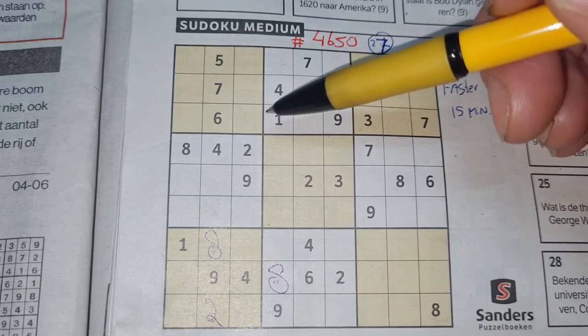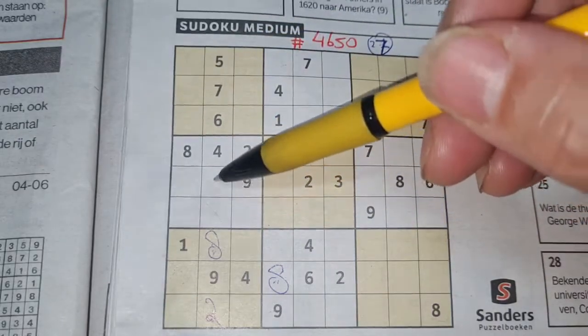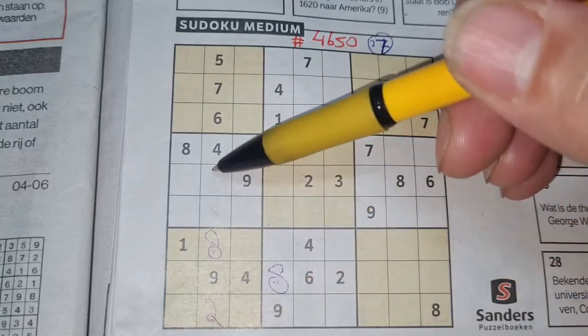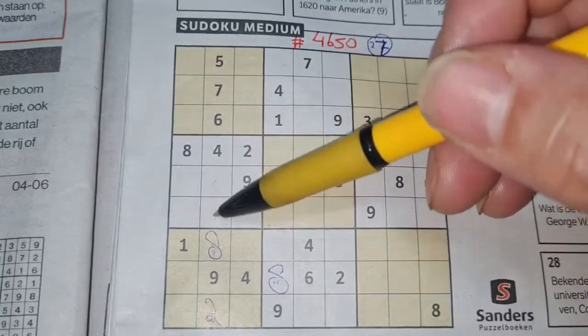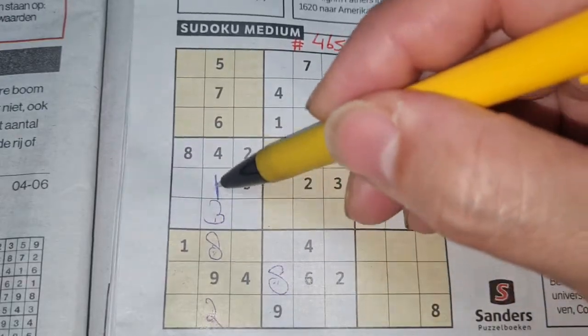Now, two numbers left in the second column. Those missing numbers are the 1 and the 3. 1 and 3. We have a 3 there, so no 3 there. 3 should be here and the 1 goes there.